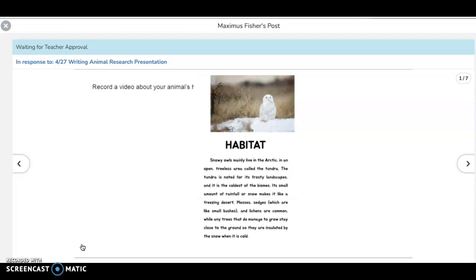Mosses, sedges, which are like small bushes, and lichens are common, while any trees that do manage to grow stay close to the ground, so they are insulated by the snow when it is cold.